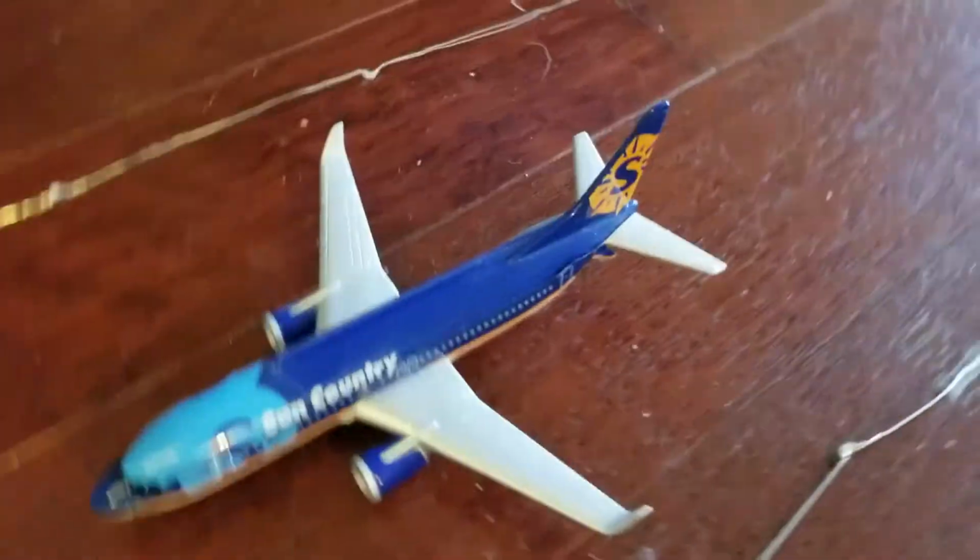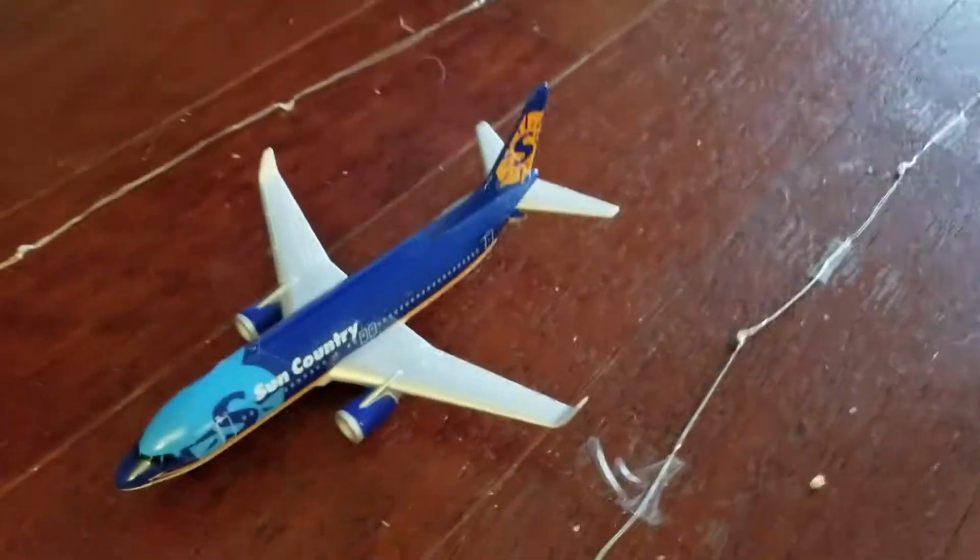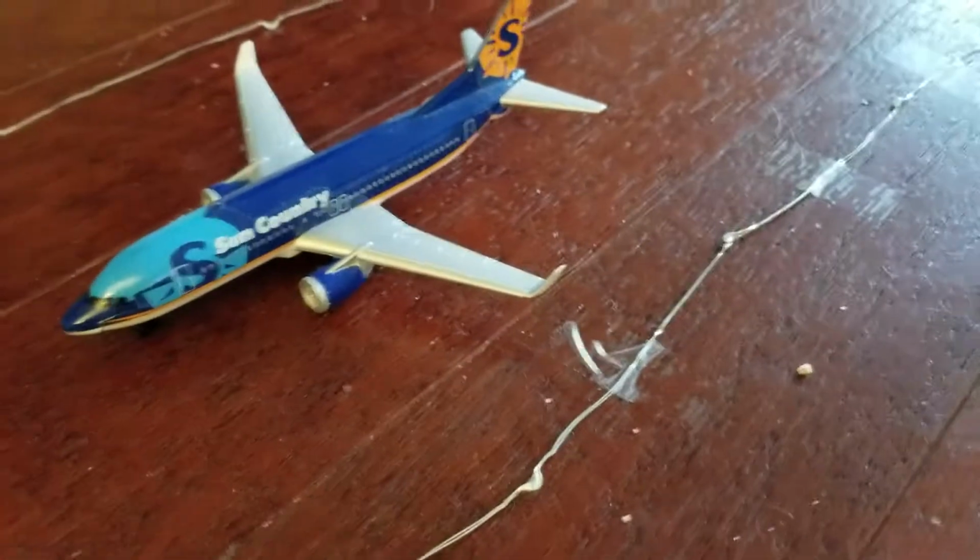And Sun Country 737-800 arrived from Orlando and departing out to Minneapolis.